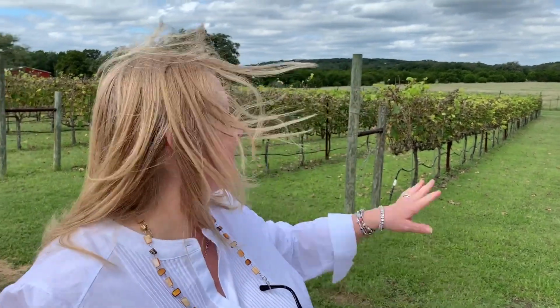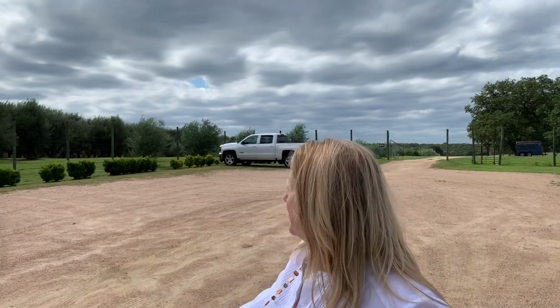Well, we're at Bella Vista Ranch. This is right outside of Wimberley. It's a winery and an olive ranch. And you can see the beautiful vineyard behind me. And then over there, if you see over here, they've got all the olive trees growing.